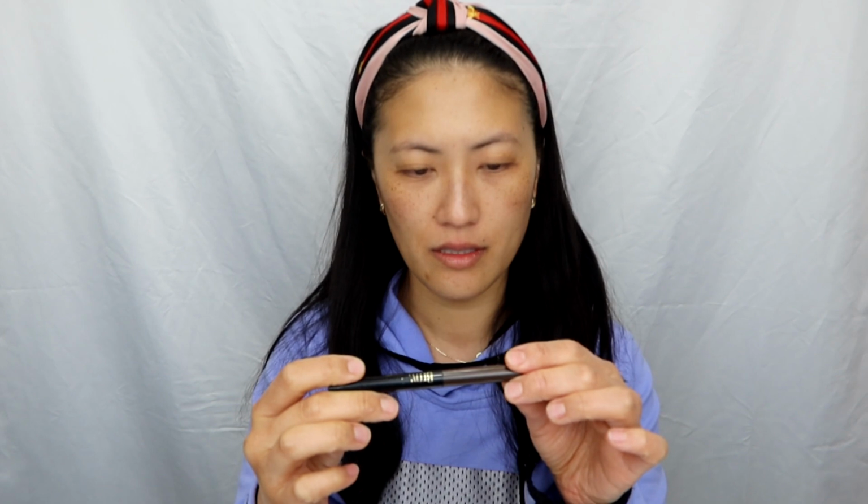Okay, so now we take our brow pencil. This one is in the shade Deep Brown. And looks like that. All right. So take that and we'll just fill in our brows. All right. I need a mirror.